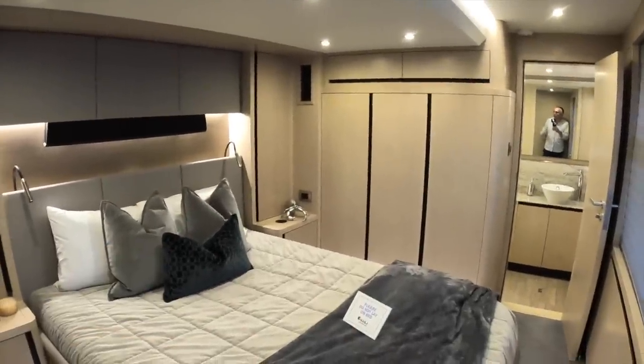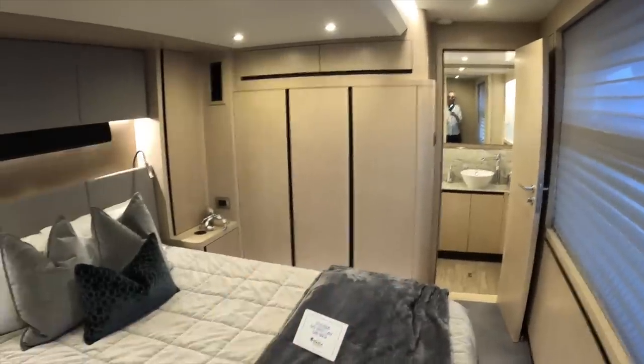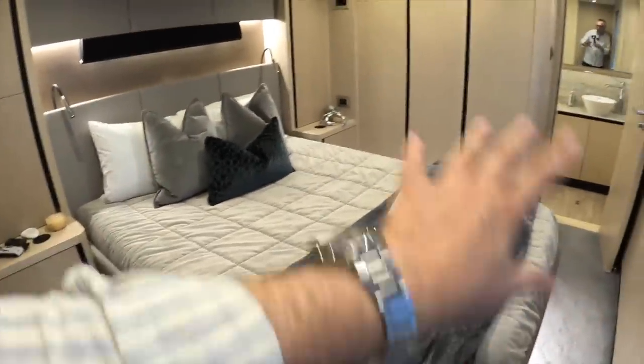Quite often with catamarans, you come down into these hulls and they're narrow and the beds are sort of squashed in and up against the wall and everything else. Proper walk around bed in here. It's really lovely.